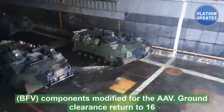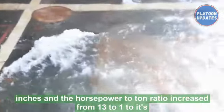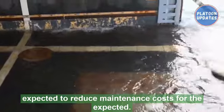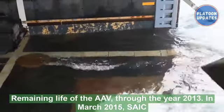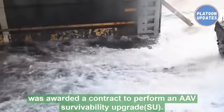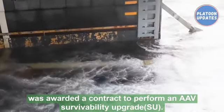Ground clearance returned to 16 inches, and the horsepower-to-ton ratio increased from 13:1 to its original 17:1. The introduction of the BFV components and the rebuild to standard effort was expected to reduce maintenance costs for the expected remaining life of the AV through the year 2013. In March 2015, SAIC was awarded a contract to perform an AV survivability upgrade (SU).